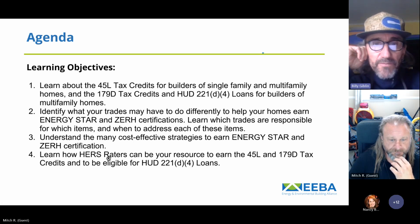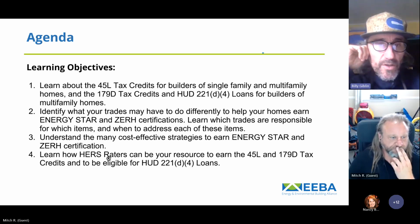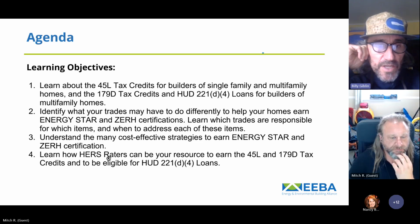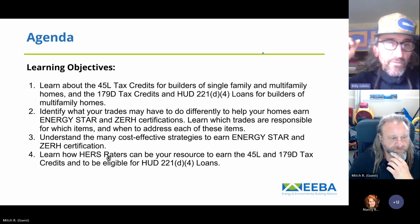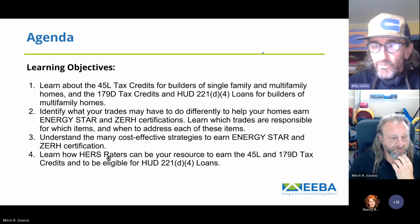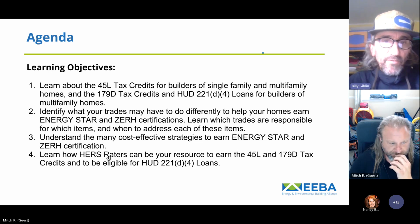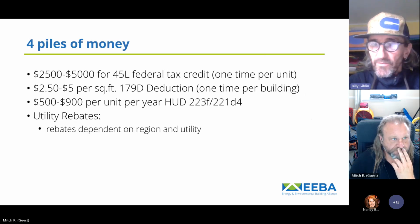Identify what your trades may have to do differently to help your homes earn Energy Star and Zero Energy Ready Home certifications. Learn which trades are responsible for which items and when to address each of those items. Understand the most cost-effective strategies to earn Energy Star and Zero Energy Ready Home certification. Learn how HERS Raters can be your resource to earn the 45L and 179D tax credits and be eligible for the HUD loans. So with that, next slide.